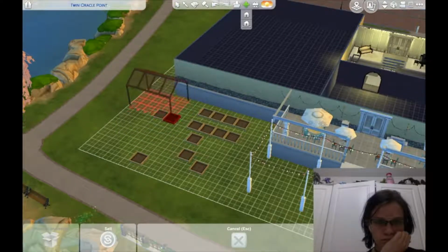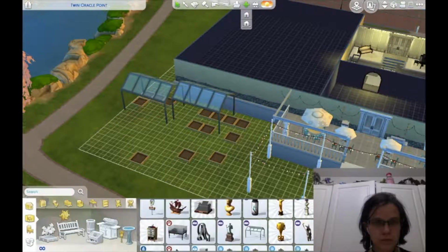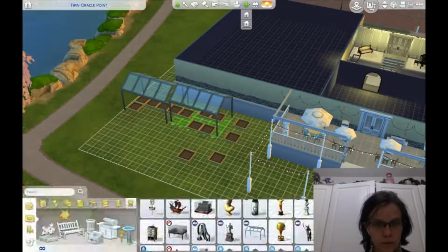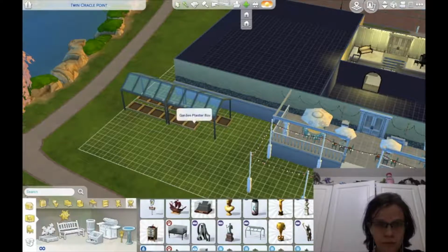And then I found a greenhouse. I was like, yes, because I have seasons on it, and in the winter, anyways, it just felt right. So I put some little greenhouses over my plots of land.